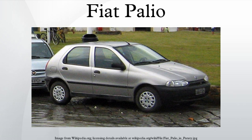The trims for this new Palio are ELX with the 1.0 or the 1.4L Fire engines, both flex, and a sporty version 1.8 with the current revision of the 1.8L 8-valve engine from GM, also flex. The new Torque engines were added to the Palio after the launch of the Grande Punto. The Palio Adventure introduced the new limited slip differential and new suspension for off-road with front-wheel drive.